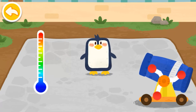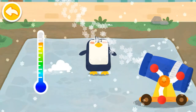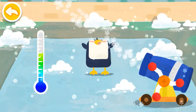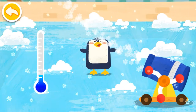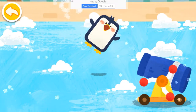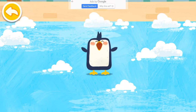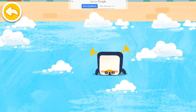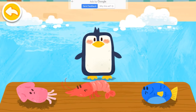The penguin loves the cold environment. Let's make some snow for it. Look, the penguin is so happy. The penguin likes to eat shrimp and fish.